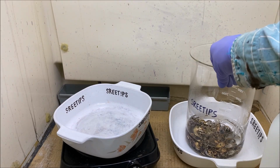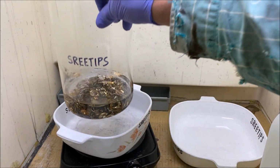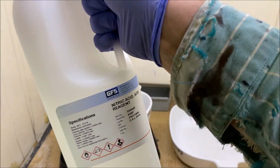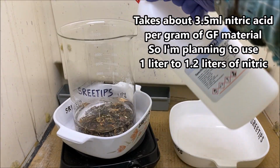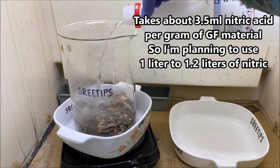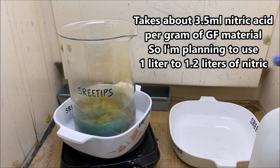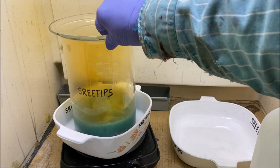I've got about 1/2 liter of distilled water in here on this gold-filled stuff. I'm going to set it on our heat source. Now what I'll do is add some nitric acid. Let's see, about maybe a couple hundred milliliters, just to get this thing started. And we'll just let it go without adding any heat. There'll be enough heat generated from the reaction.